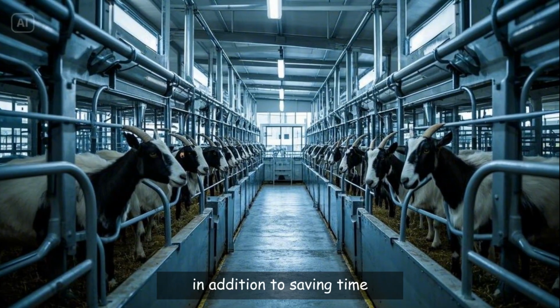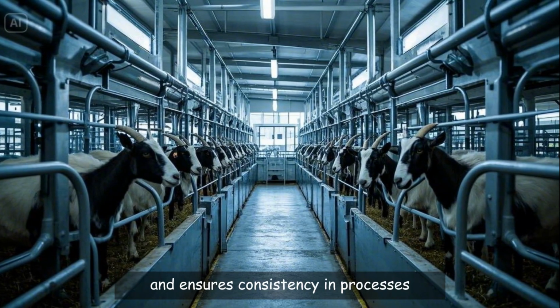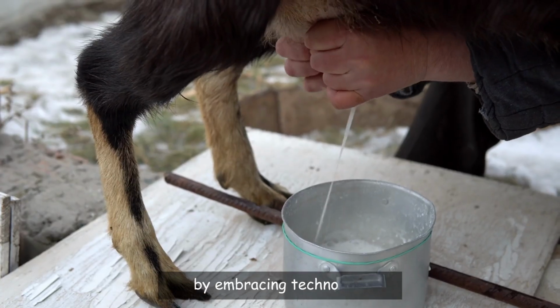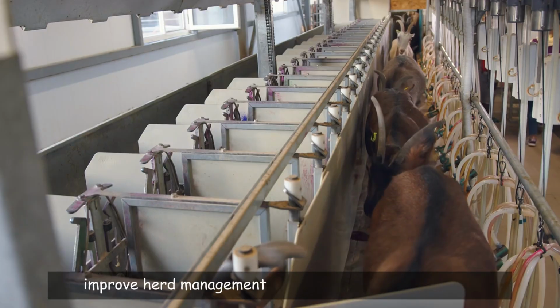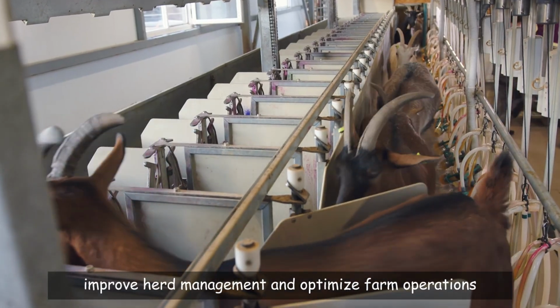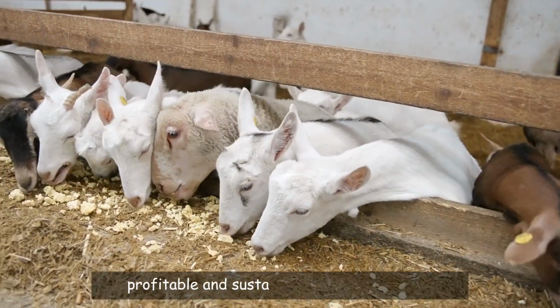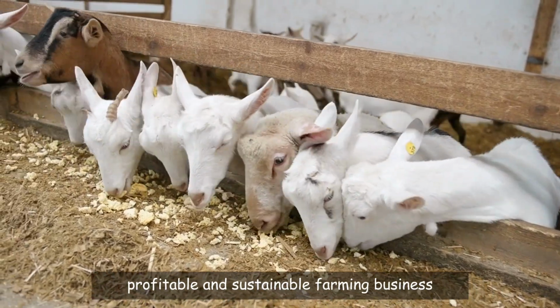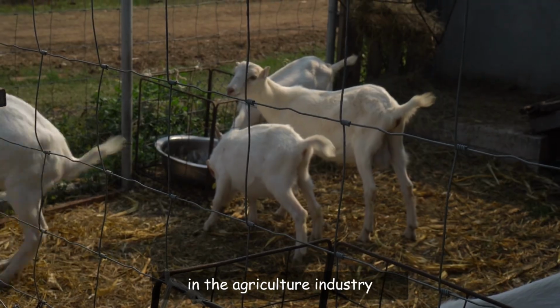In addition to saving time, mechanization boosts productivity and ensures consistency in processes. By embracing technology, goat farmers can reduce labor costs, improve herd management, and optimize farm operations. The result is a more efficient, profitable, and sustainable farming business capable of meeting increasing demands in the agriculture industry.